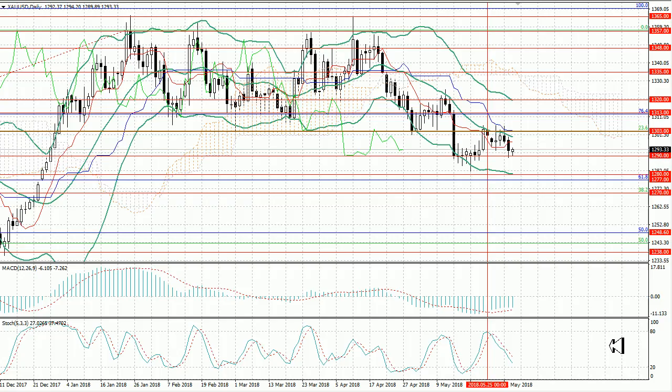Last week, quotes of gold corrected to the level of 1290 and can go even lower to the area of 1280-1277 marks. The key mark for the bulls is the level of 1303. If it is broken out, one may expect the growth of quotes to the levels of 1313 and 1320.